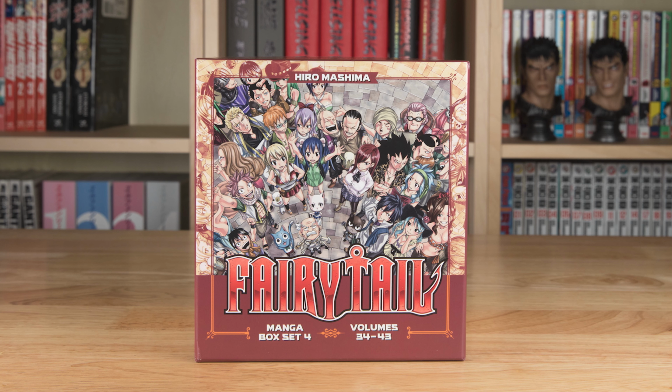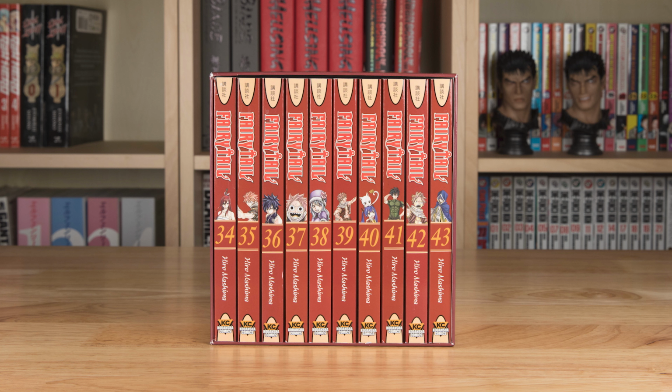I also recently decided to start purchasing all of the manga box sets of Fairy Tail because it's cheaper to collect the volumes this way. I got box set 4 on Amazon. I was waiting for it to go on sale and they put it up for around $68, so I decided to finally pick it up. This one contains volumes 34 through 43 of Fairy Tail, and I think I have like 2 more box sets to go and then the series will be complete.